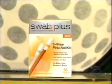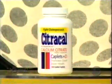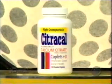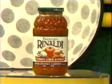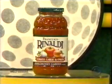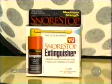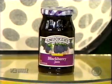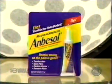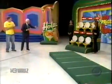Let's start here. Three-step first aid kit by Swab Plus. This no-mess kit has you prepared for minor cuts, scrapes, and burns. Used as directed. Fight osteoporosis with Citrical, the calcium citrate supplement, clinically proven to help prevent bone loss. Do what's right for your bones. Take Citrical, used as directed. Francesco Rinaldi pasta sauce turns ordinary pasta into irresistible pasta. Made by Italians and enjoyed by everyone. Snore Stop, proven effective to stop or reduce the symptoms of snoring. Now available in spray or tablets at a store near you. Snore Stop, it works. Use as directed. Make it a good day with blackberry jam. Spread it on toast for a tasty snack. And tooth pain, get the same strength pain reliever the dentist uses. Maximum strength Ambisol. Dentist strong so the pain is gone. Use as directed.